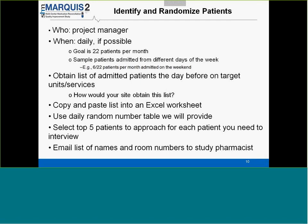Just one quick question. You mentioned to send the names of the patients to the pharmacist. Do you mean all 5 of the patients that were potentials, or just the one that you actually received? No, it would be the 5 that they then would try to go see. So, yeah, exactly.